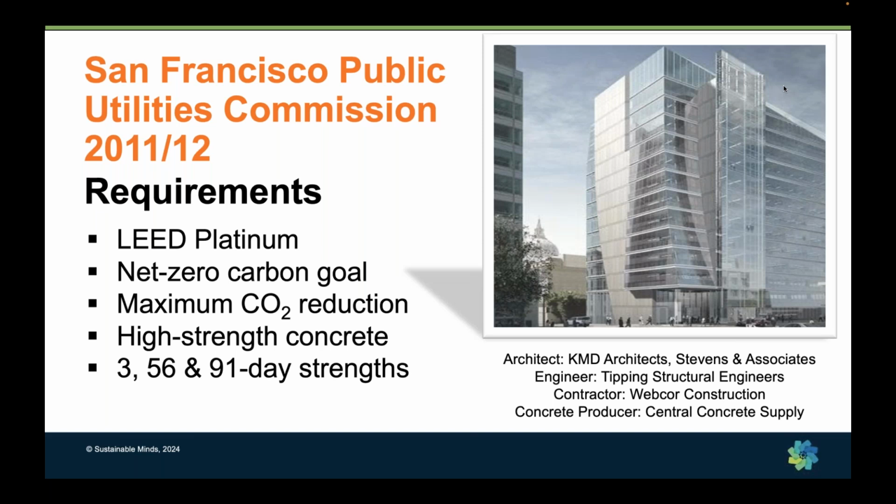The San Francisco Public Utility Commission headquarters in downtown San Francisco. Some say this is the greenest building in North America. It was designed as a net zero operating carbon building. So incorporated in the building are solar panels and windmills and water recycling. All gray water is collected and reused in the building. The goal was LEED Platinum, which they were able to achieve.